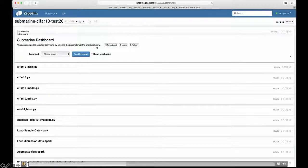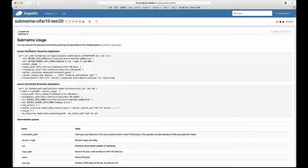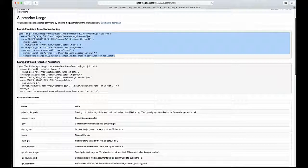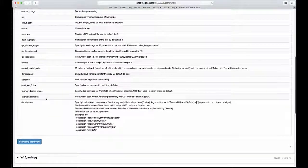This is a dashboard, very straightforward, and has some buttons there for you to quickly access the TensorBoard, or maybe print some usage of Submarine. Single node command line, but I think data scientists won't click this button. Okay, and then the distributed training command line, and also it's showing the usage of each parameter here. Okay, and then let's get back to the dashboard.